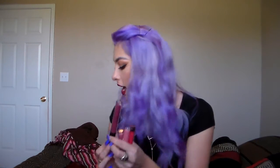So I really like this one, but I don't like it on its own. I actually like to pair it with this Laura Geller Berry lip gloss. It doesn't say the color, but I like to pair these two, and it makes this color a little bit more berry, and it looks gorgeous. It's like a really dark berry lip, but it has some gloss to it. And I'm so sorry, I'm looking at the viewfinder. I'm not used to this camera.